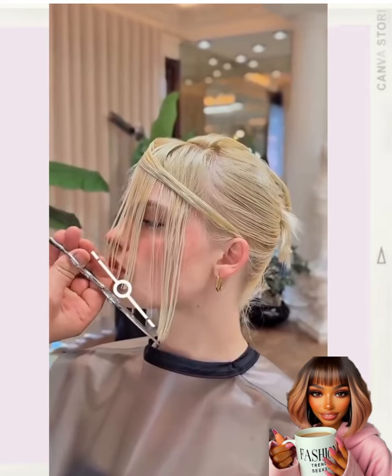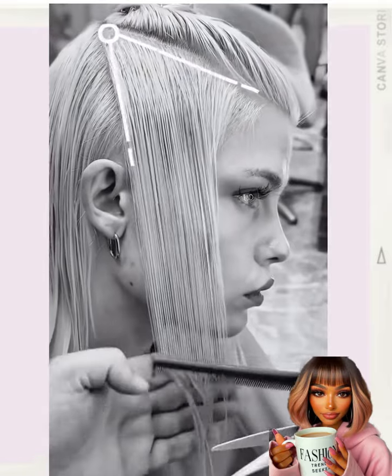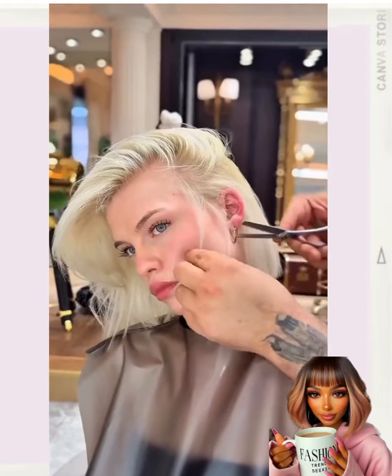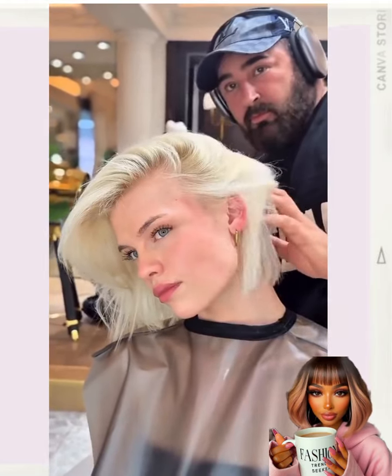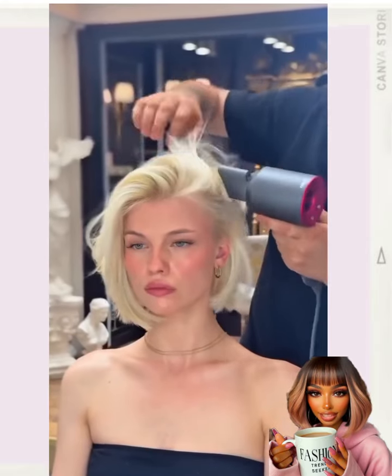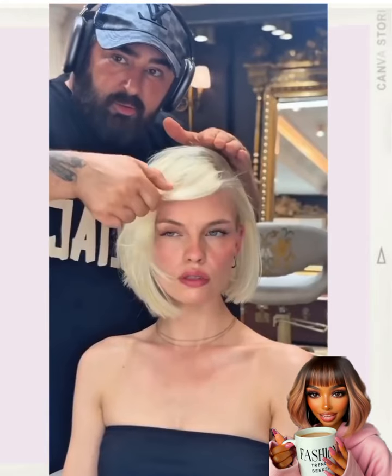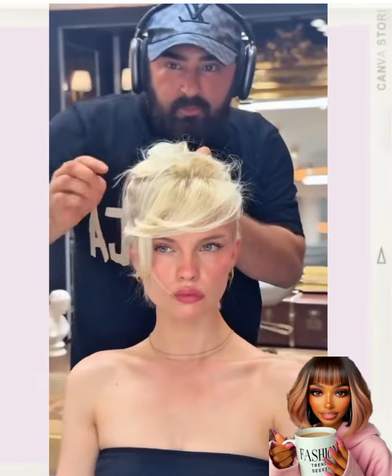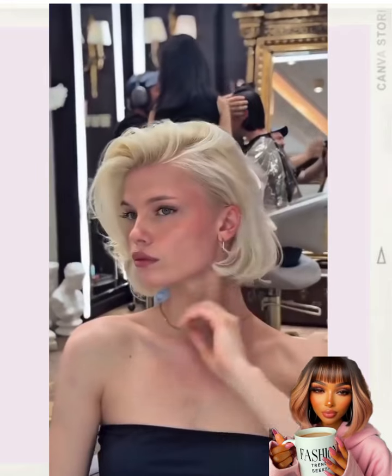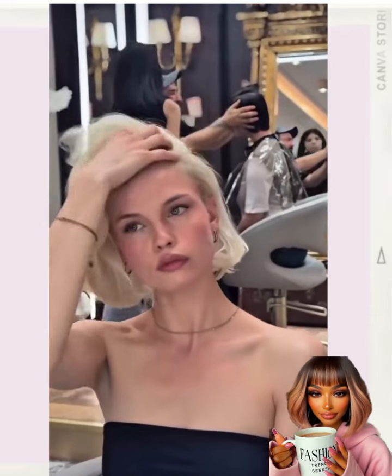Like we have someone getting some layers. Oh, this is beautiful. Oh, I love her bright blonde color with this bob. She's got the layered bangs going here. I think he did an amazing job for this one. So beautiful and chic.